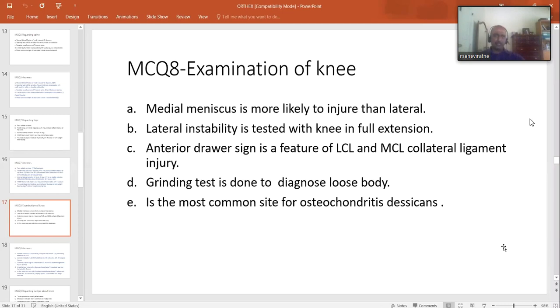Loose body would lead to what? Locking of the knee. When there is a loose body traveling around the knee joint, it will lead to sudden locking.